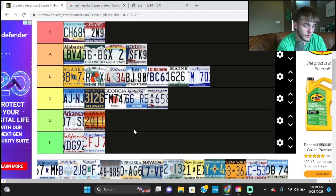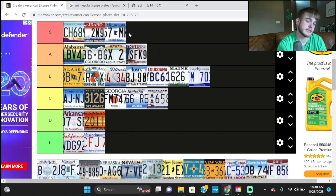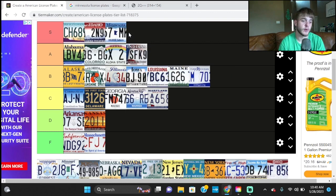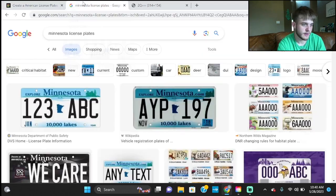Is it S though? Honestly, I think it is. I actually do think it is. I think it's a very good representation of the state. A fun fact on there. You got it. Mississippi's turn.